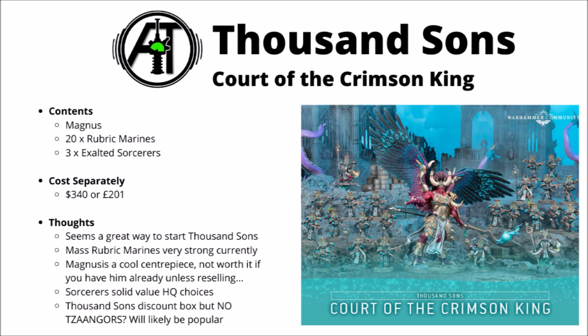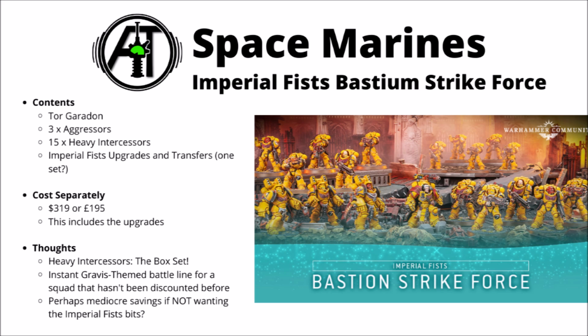If you want a bunch of Goatbird boys though, then there's always the Combat Patrol, and again it looks like this would have pretty much no overlap with that, so it'd be quite good to get this and the Combat Patrol box set if you just wanted to start Thousand Sons in general. Overall, again, I feel it's a very solid box, and I'm sure it will be popular.